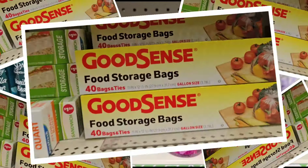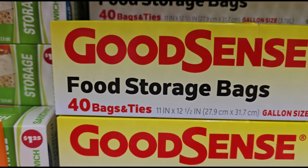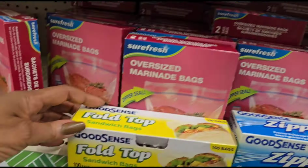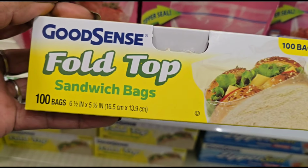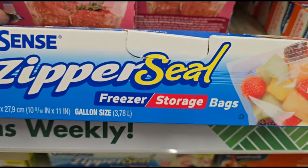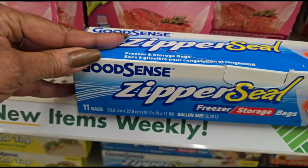You know, wow. I see these Good Scents food storage bags. You get 40 bags in here and the ties. They look loose like that. I think I saw those on Marina's shop with me. But they also have the Good Scents fold top sandwich bags in 100. Wow. And then they have the freezer storage bags, 11 bags from Good Scents.